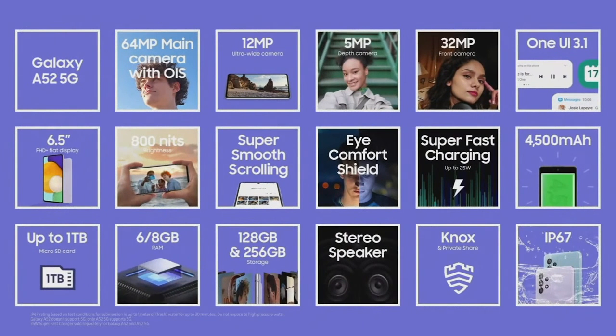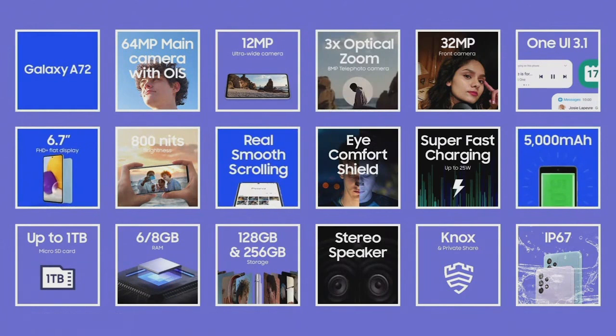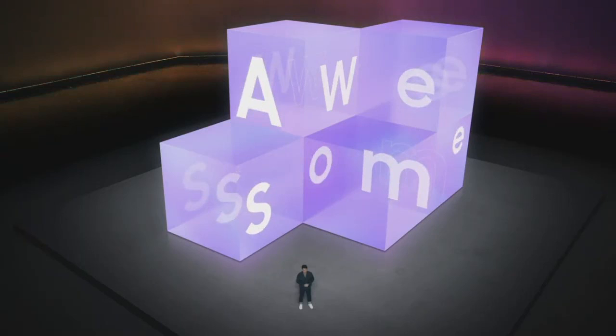Galaxy A52 and A72 come with a powerful multi-lens camera with OIS, smooth scrolling for all your feeds, water and dust resistance for every adventure. They're safe and secure with a 2-day battery to last through it all. These are awesome devices for every day.